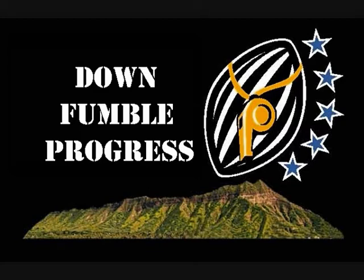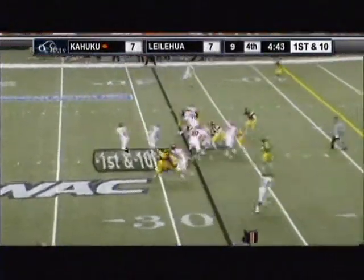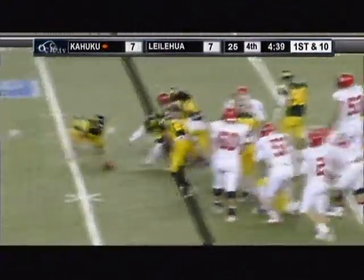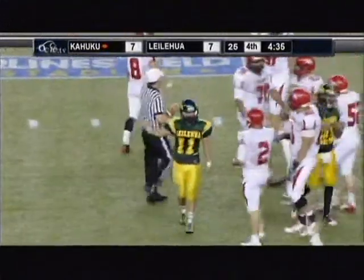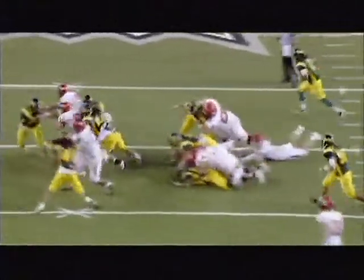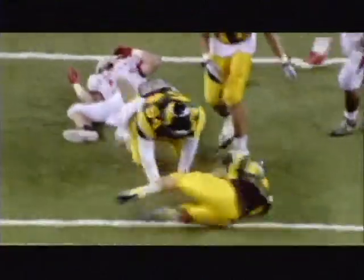This is the 2012 Down, Fumble, and Progress training video. The first one is a play that was ruled down, but it was a fumble, and it's just a matter of maintaining your concentration and focus and not jumping on that whistle too quickly. You must see the play, allow it to develop, and then evaluate what you're seeing. And then you can try to avoid some of these situations.